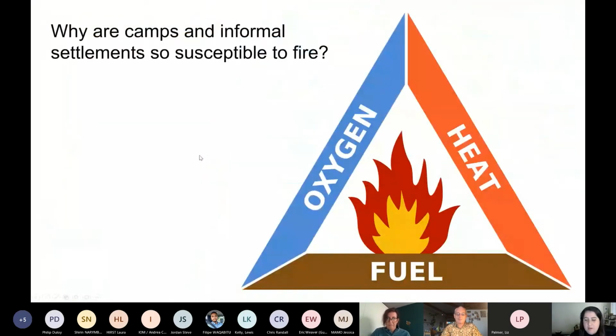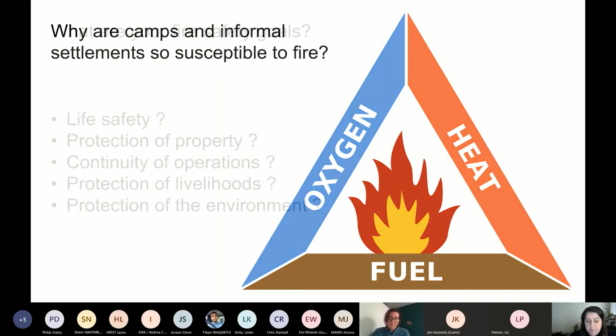So why are camps and informal settlements so susceptible to fire? The fire triangle provides a very simple answer. All three components, fuel, heat, and oxygen, are needed to have fire. In camps or informal settlements, there's plenty of oxygen, and there are many diverse heat sources or ignition sources, such as cigarettes or open fires for cooking, heating, and lighting. There's also significant fuel: shelters, NFIs, personal belongings, etc.